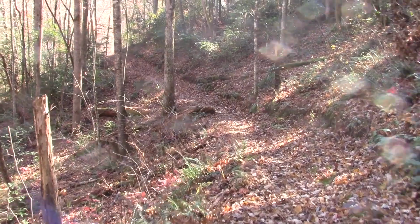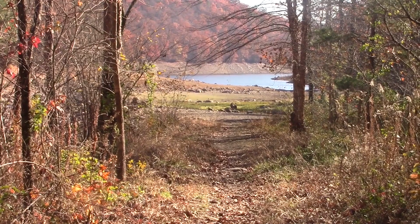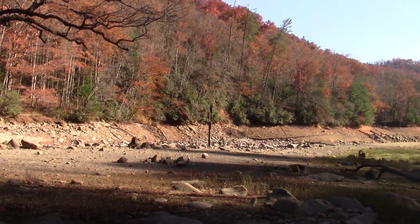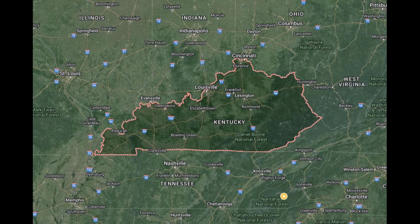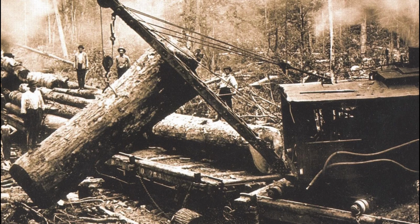Around the turn of the century, two land speculators, Charles Joseph Harris and W. H. Woodbury, acquired a 17,000-acre tract on Forney's Creek. In 1906, this tract was purchased by the Norwood Lumber Company, and that company had been chartered in West Virginia by 5 men, 3 from West Virginia and 2 from Kentucky. Early in 1910, Norwood began laying the railroad track that would eventually be used to haul millions of board feet of timber from the mountains around Forney Creek.